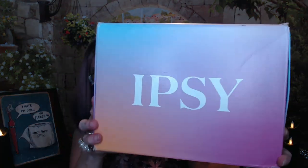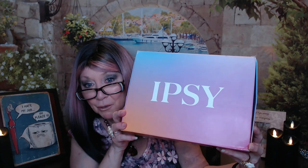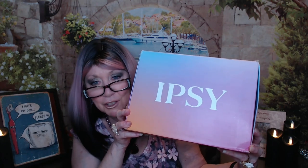Hi everyone. So it looks like IPSY's got a brand new bag. So anyway, this is the box that came in this month. This is our July IPSY, aka Boxy Charm. So the box is really pretty. We've got these kind of ombre colors in here. It looks like we've got gold and blues, some peaches, some lavenders.